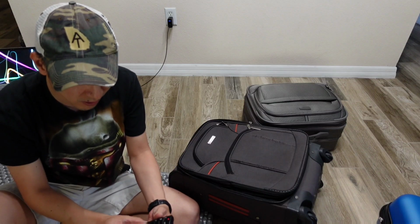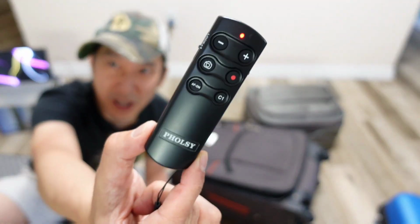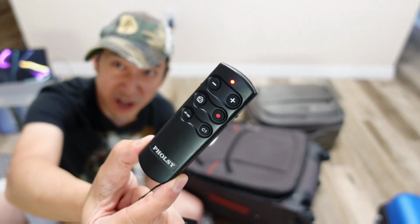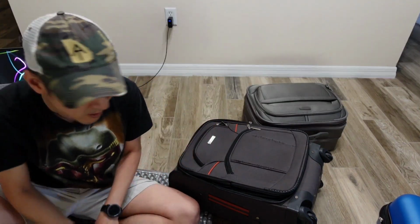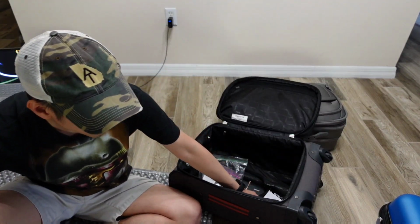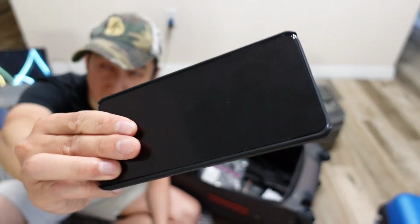With the ZV-1 also comes a controller that I use. I'm going to be obsessively using this thing on the trail. It's a Pholsy, I think. This is the remote that I'm going to be using all the time. I'm actually not going to be using my trekking poles because this thing's always going to be in my left hand, coordinating it.